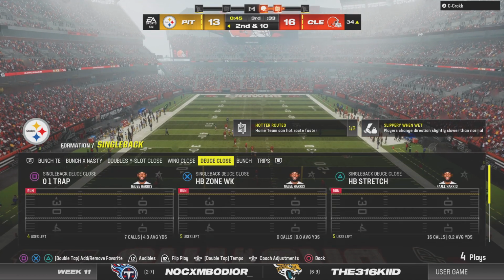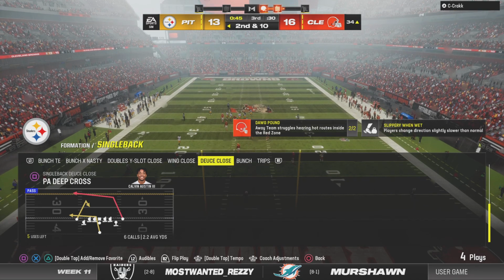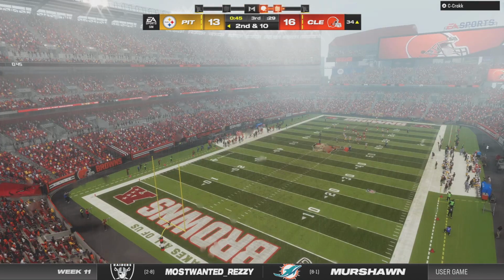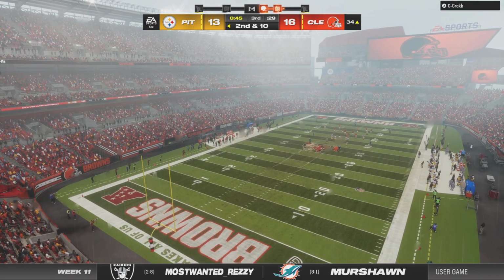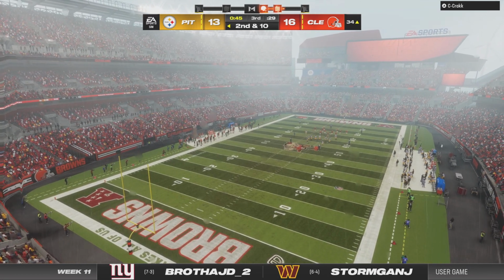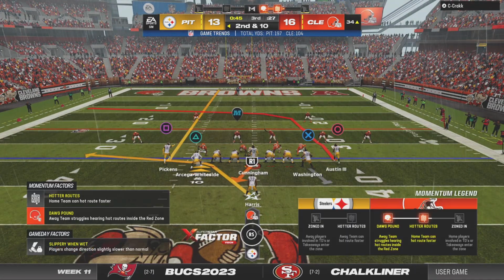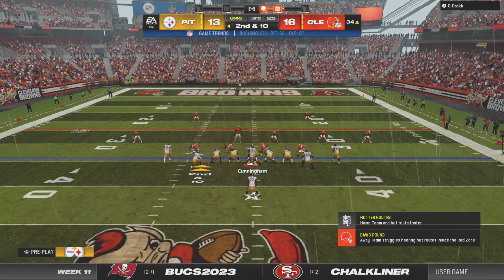Well, these are the situations that really test the defense, those sudden changes. They're already inside field goal range to start the possession. Their goal now, keep it to a long kick, if indeed they end up trying one. A good action to this point in the 3rd quarter. Just a 3-point game. 2nd and 10.